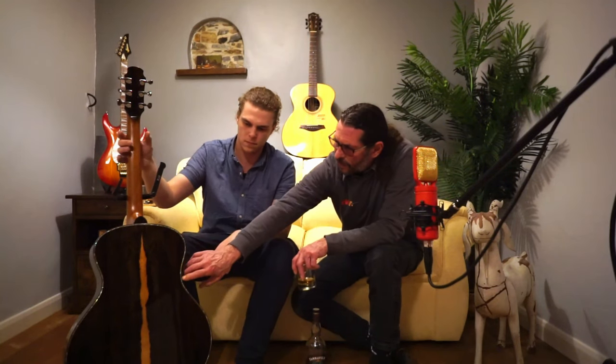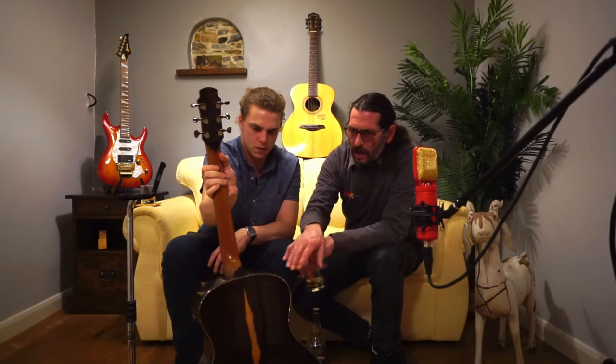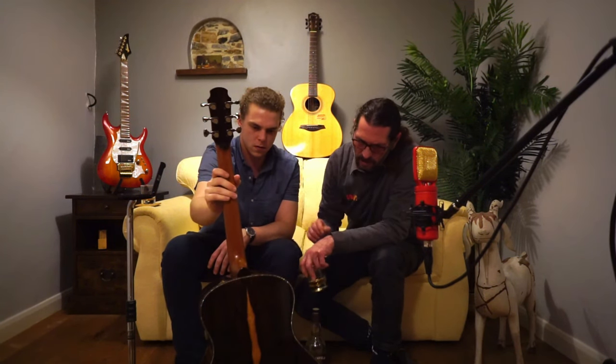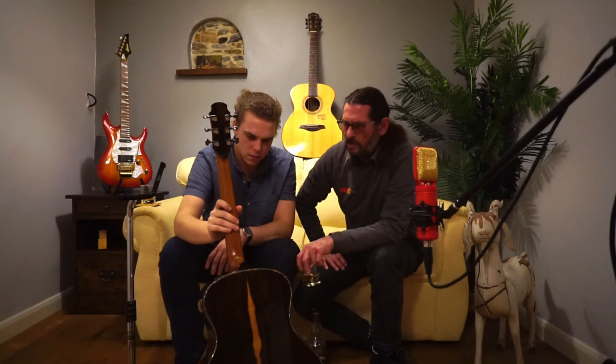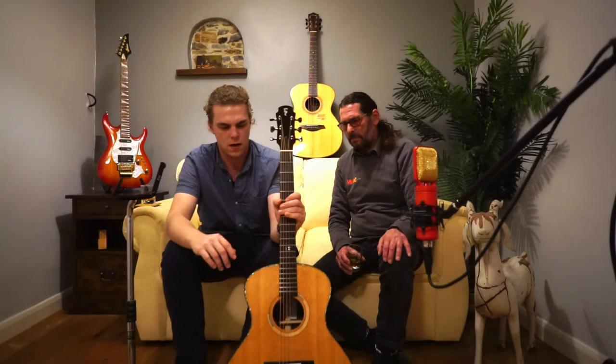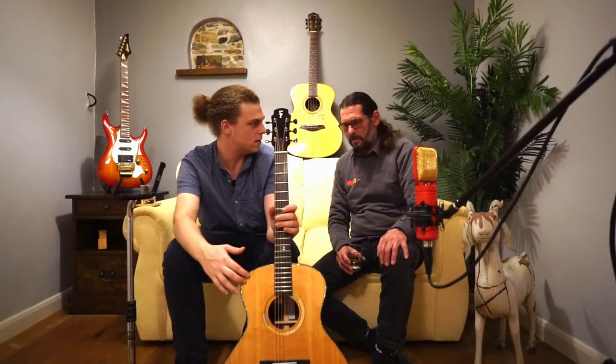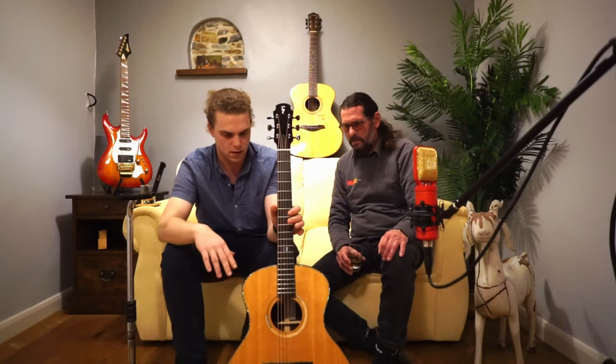Nice. And then it's all offset with nice wooden binding and with little abalone detail in it. And a light wood underneath the binding. It looks like a maple. Something like that. So there's a maple purfling on the sides and then the back and the front, the top, that's not purfling on the top, it's lining, isn't it? The lining of abalone.